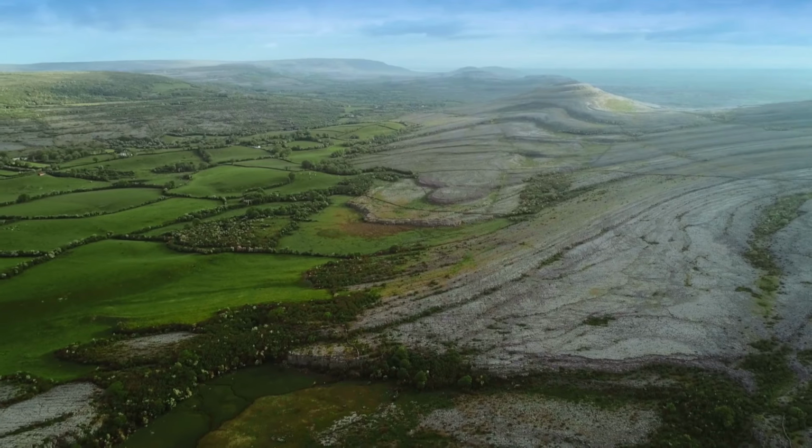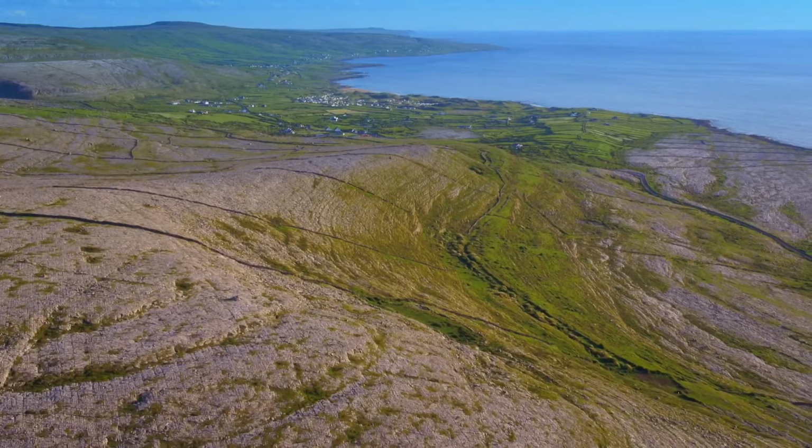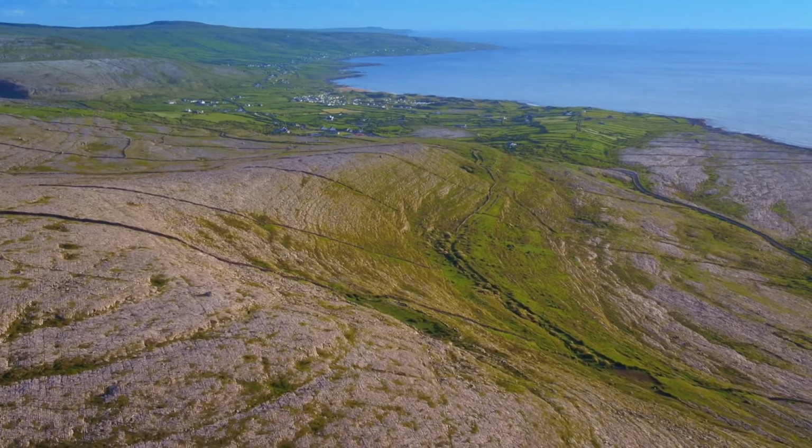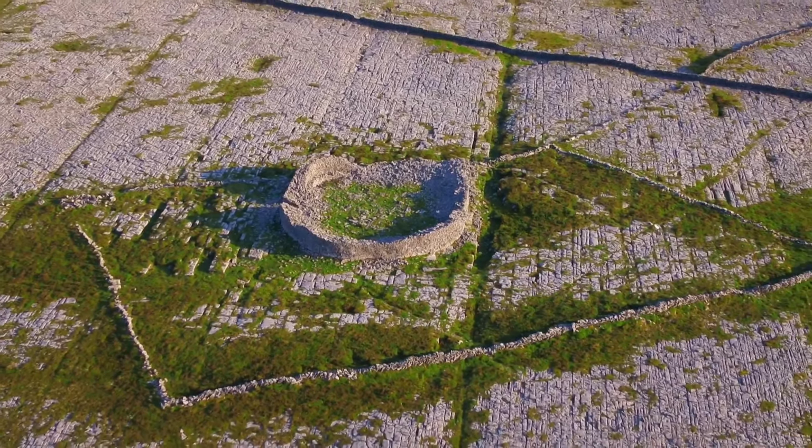This week on my coastal food trails, I'm in County Clare. The Burren is of course famous for its extraordinary limestone hills and pristine Atlantic coastline, and these combine to produce some really excellent food. The rocks that make up the Burren were formed around 300 million years ago, and the Burren is recognised by UNESCO as a global geopark of international importance.